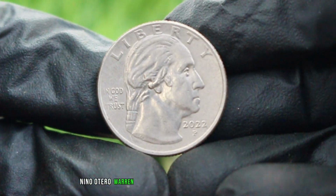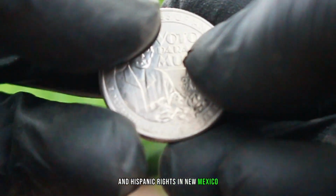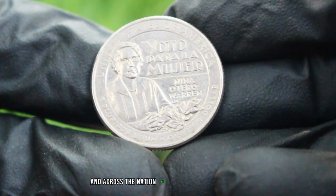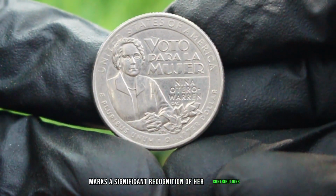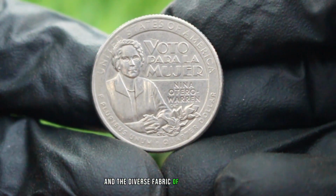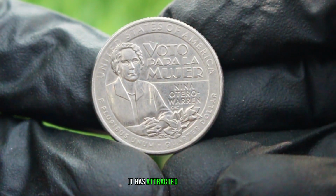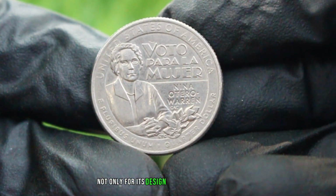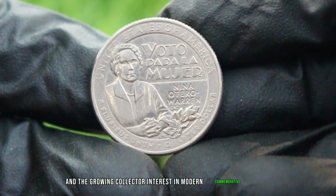Nina Otero Warren was a trailblazer for women's suffrage and Hispanic rights in New Mexico and across the nation. Her inclusion on this quarter marks a significant recognition of her contributions and the diverse fabric of American history. From the moment this coin was released, it has attracted attention not only for its design, but also for its mintage and the growing collector interest in modern commemorative issues.